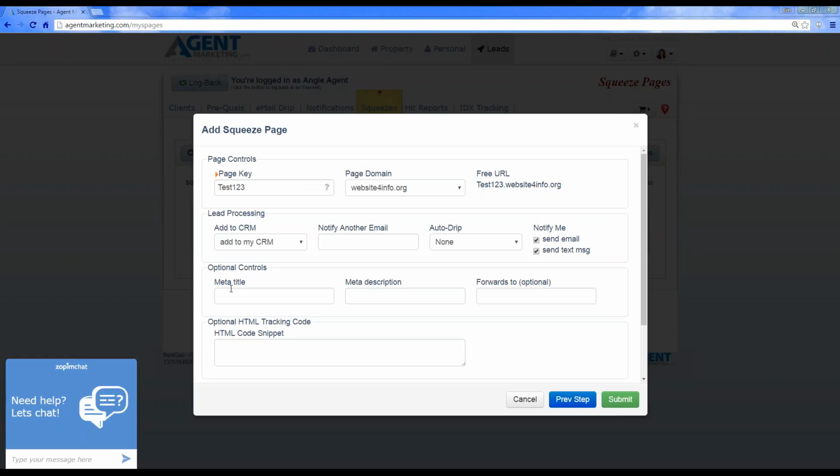And one of our newer features is being able to forward these squeeze pages to another website. So maybe instead of having them fill out the lead capture information and just having them sit there once they filled it out, you can actually have them go to another website, maybe like your personal website, or maybe you have a certain niche website that you want to send them to. That's where this would be so important, is being able to send them to another website. So send them to your personal website. It definitely is recommended, because then they can learn more about you or get more information about what you do or houses that you have for offer, anything like that.